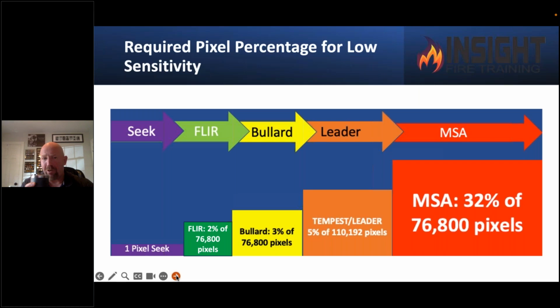If you look at the required pixel percentage for low sensitivity, some switch pixel by pixel, so it only takes 1 pixel. FLIR takes 2% of the pixels. Bullard takes 3% of the pixels. Bullard has the lowest temperature requirement at 230 degrees. Leader at 5% of the pixels. MSA requires 32% of the pixels at 290 degrees before it switches and then doesn't show color again to 1000 degrees Fahrenheit. That's a touch late. So some of these are not quite as up to date as others.